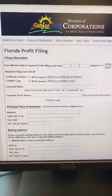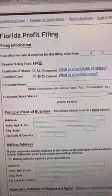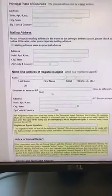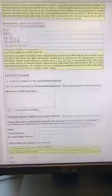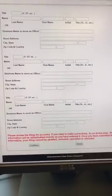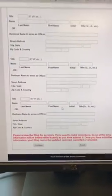Now what I'm going to do is fill out a bunch of information. It's only $70 to set up a corporation here in Florida. And I'm going to tell them who my registered agent is, which is me. I'm going to give them my information because I'm the actual officer. I'm going to enter as much information as I can here, hit continue, go through the process. This is a pretty simple process to set up your Secretary of State. In Florida, it takes no more than 5 minutes.